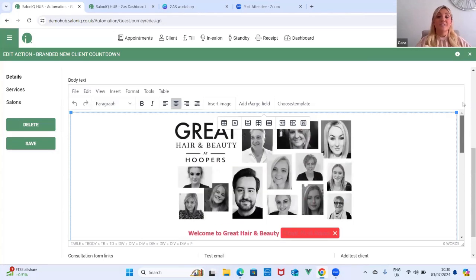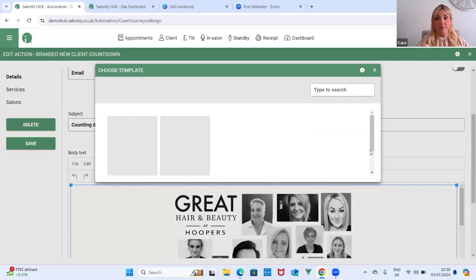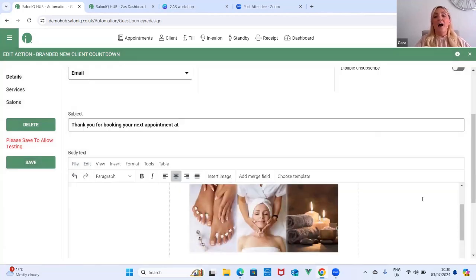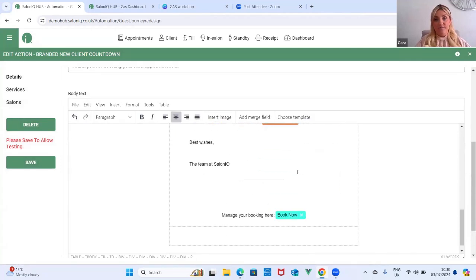Now, we do have some designs in here for you to choose from. So if you can see here at the top of the email, there is a button that says choose template. When we click on choose template, you will have a lot of templates in here to use. So this is my demonstration one, but you will have a lot of different templates in here, and I can load it on a different software in a minute. So we can see here, if I wanted to choose this one, I will click on that, and the template would then override and pop in here.